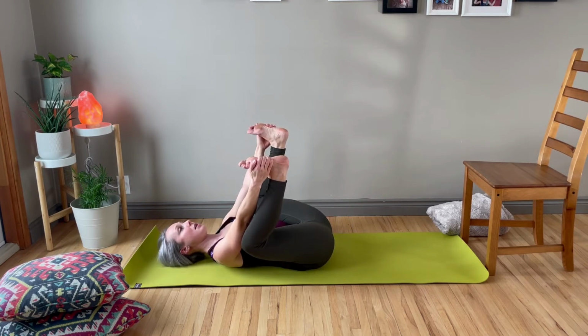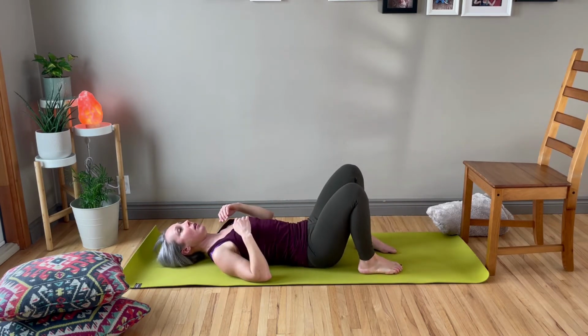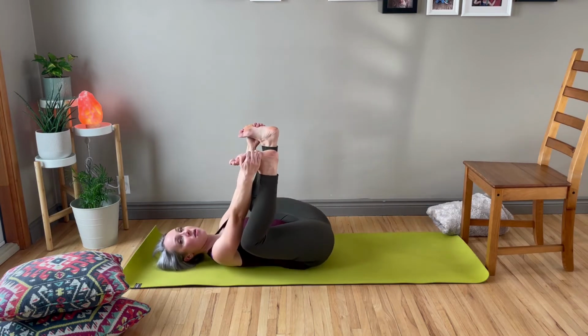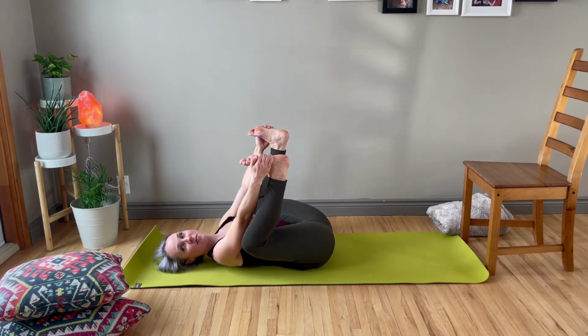You might feel some tightness, some tension through your glutes, through your thighs. Just breathe. Remember, when we're stretching, we don't want to feel any pain. So feeling a stretch sensation is fine. Feeling pain is not fine. If you're feeling pain, relax the legs, shake them out a little bit, come back in, but try not to go quite as deep. We don't want to push through pain there. Good. Give me 2 more deep breaths there. Good.